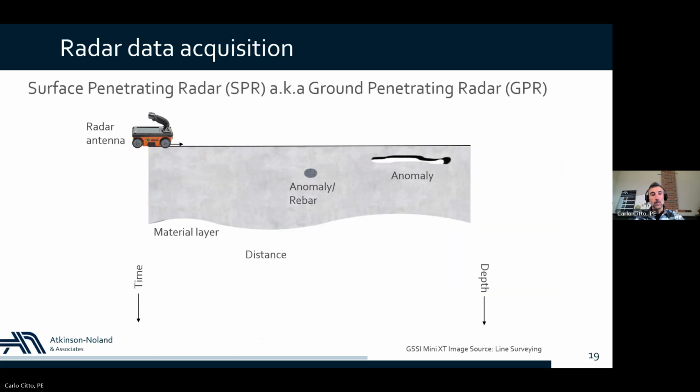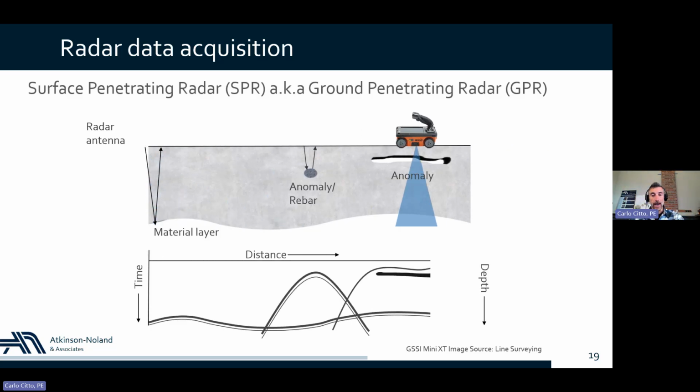So really quickly, for those of you that are not familiar with this approach, surface penetrating radar, also known as ground penetrating radar, uses reflections of microwave energy to identify internal anomalies. So as the radar antenna goes across the surface of our wall or arch, it propagates into the masonry, and portions of this energy are reflected back and collected by the radar device. So anytime energy is reflected back, it leaves a distinct reflection in the radar trace. And those are the parabolic or flat lines that you see in the bottom of the figure. And we are going to see some of those in an actual radar trace in the next slide.